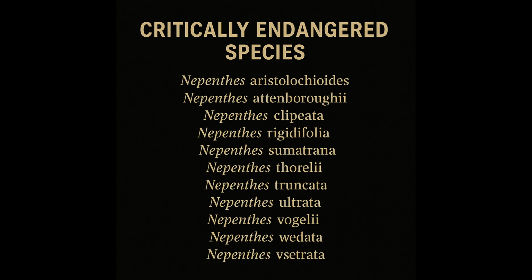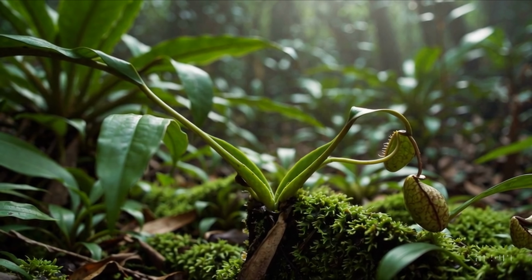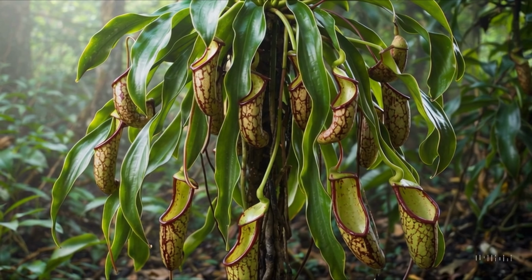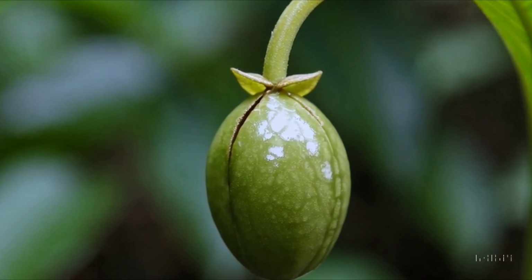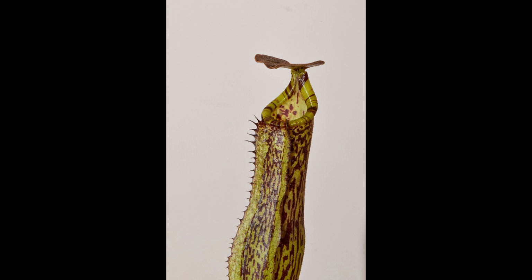Description of the plant. So what does a Nepenthes plant actually look like? The plant usually begins as a small rosette on the ground, but as it matures, it becomes a climbing vine that can grow several meters long. Each leaf is elongated and ends in a tendril, and at the tip of that tendril, a pitcher slowly forms, a swollen bud that eventually inflates into a fully functional trap.